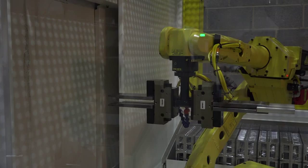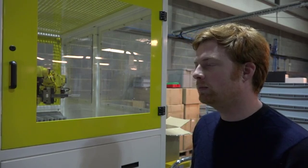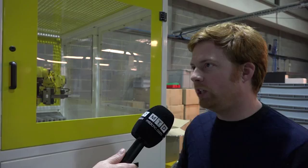Now talk to me about energy consumption as well, because I know you looked at this in quite detail. When we got the machine, we started running it.